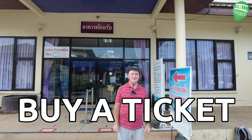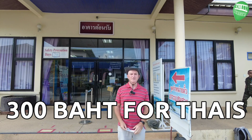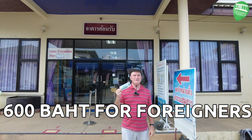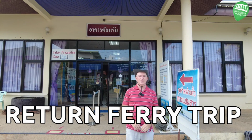And the first thing that might be a little bit annoying to some people, I mean people like me, is that if you're a Thai person, it's 300 baht for the ticket. And if you're a foreigner, here's my ticket, this one is 600 baht. This ticket will get you across to the island.